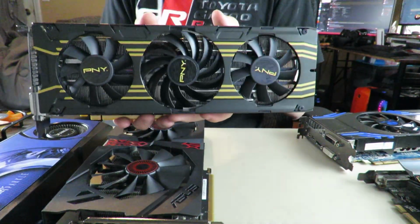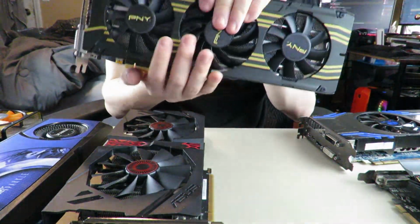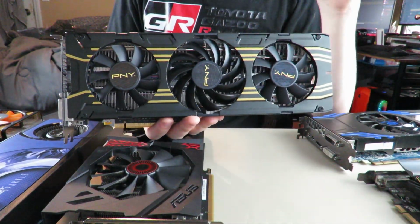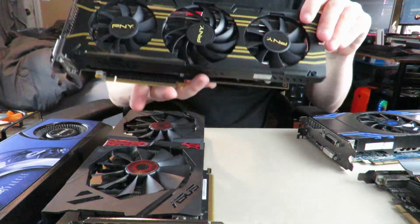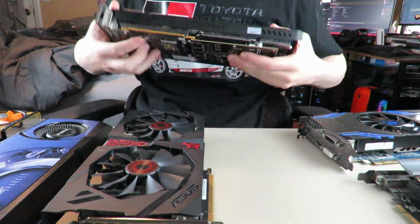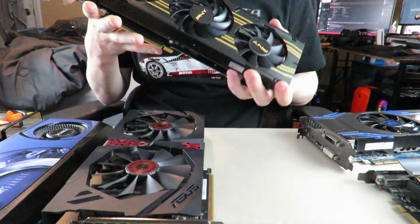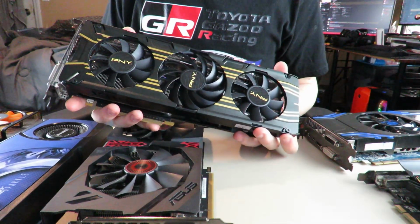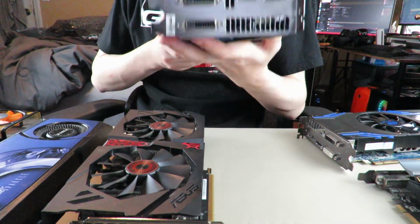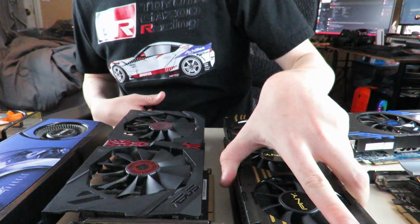This was an eBay thing where I think the guy was just selling it for $45, or I put in a bid or something. And I got it, and I was just like, oh my god, I got a freaking 780. I've wanted a 780 for so long. I want the Founders Edition the most, and I want a 780 Ti, but this is the next best thing. This card is so cool. It's so chunky, it's so big, and I love it. It's one of my favorites.